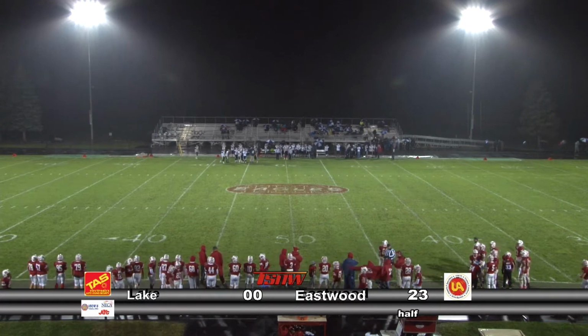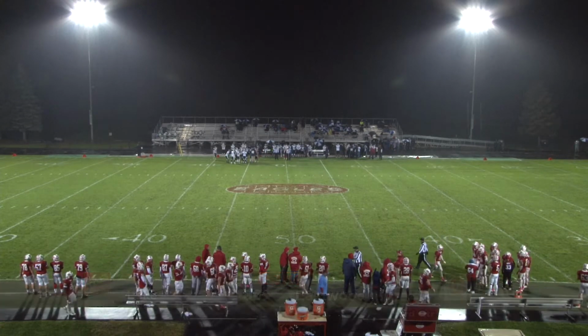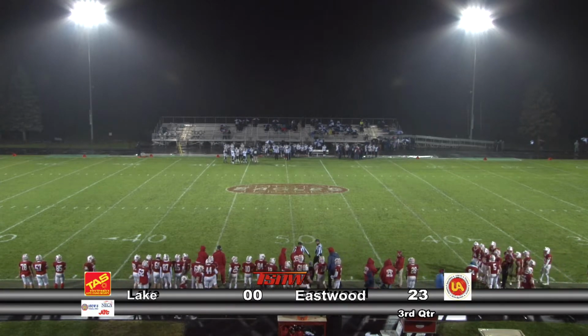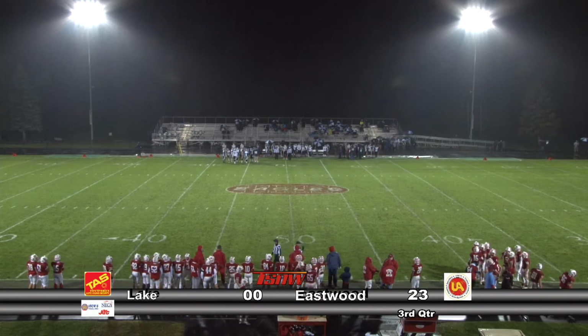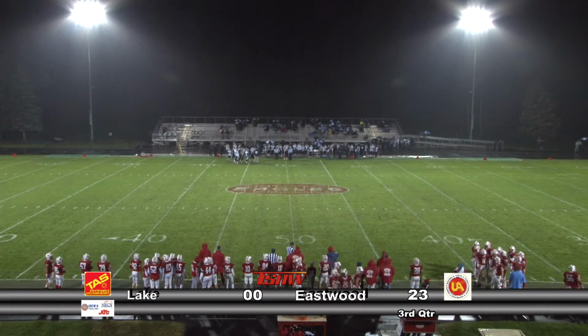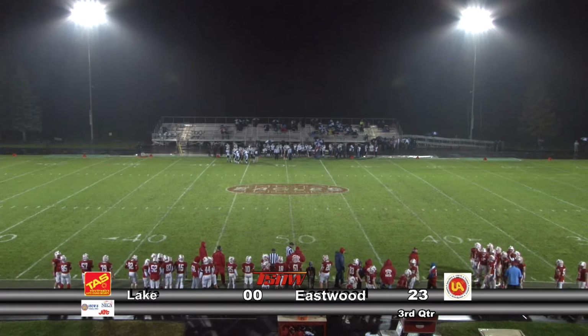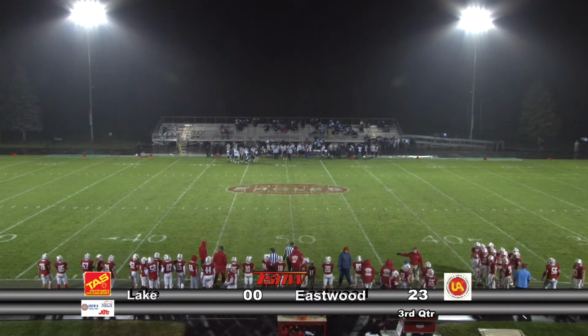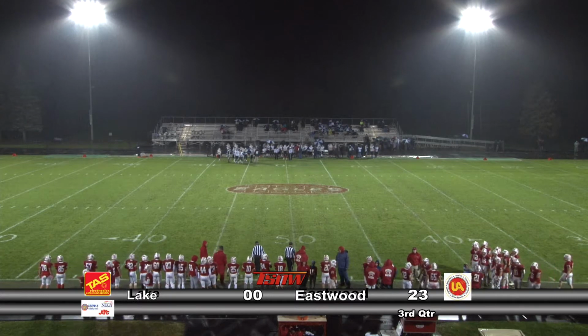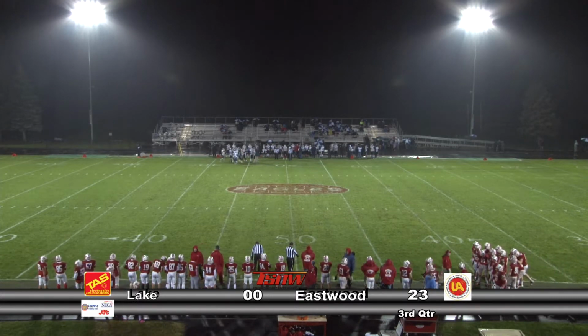Let's be honest. It was all Eastwood. Okay, yeah, that's a given. It's not real complicated here. For Eastwood, they did not attempt a pass in this game. 32 carries, 161 yards. The leading ground carrier, Jaden Rayford, 18 carries for 94 yards, including a couple of touchdowns. Ceylon Dameron, 7 carries, 36 yards, and a touchdown.